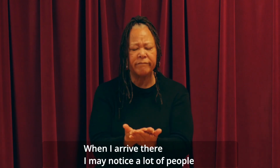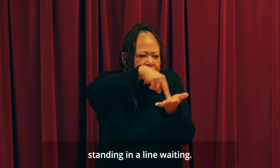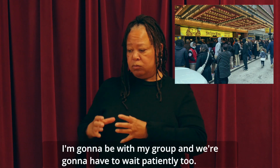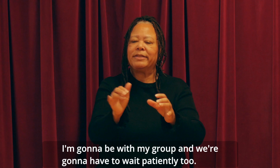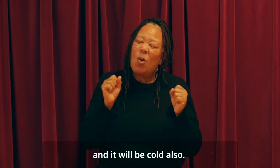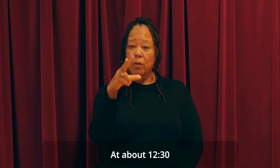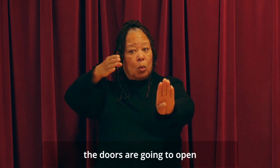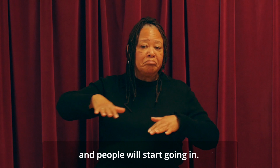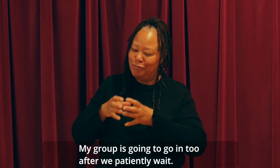When I arrive there, I may notice a lot of people standing in the line waiting. I'm going to be with my group, and we're going to have to wait patiently too. It will be cold also. At about 12:30, the doors are going to open, and people will start going in. My group is going to go in too after we patiently wait.